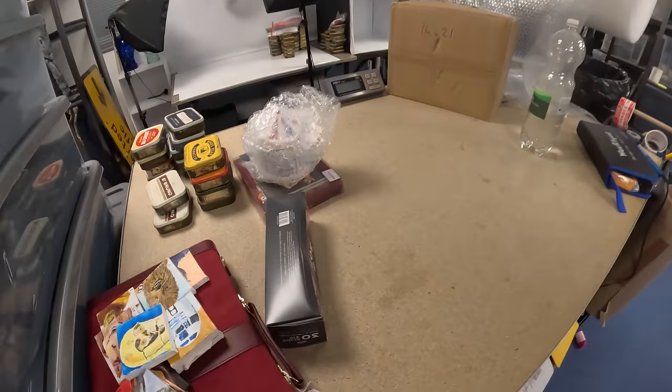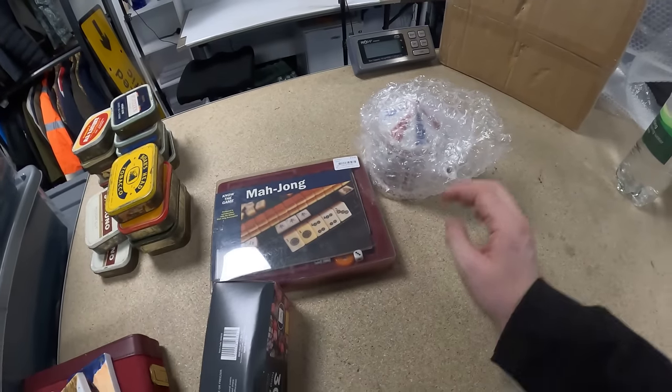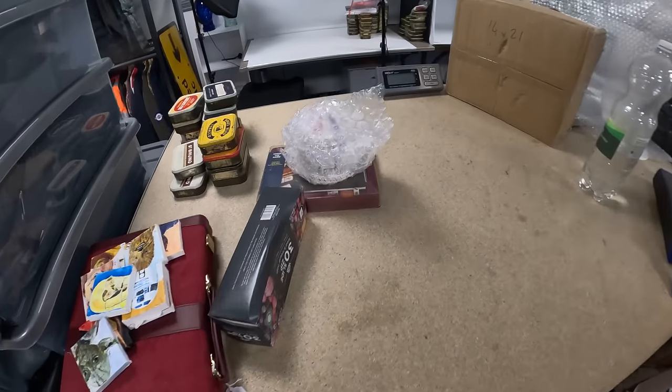There we are, just went to the charity shop, got some more stuff. The Mahjong, probably not worth anything, £3. And a little teapot that, according to eBay, is going for like £60.